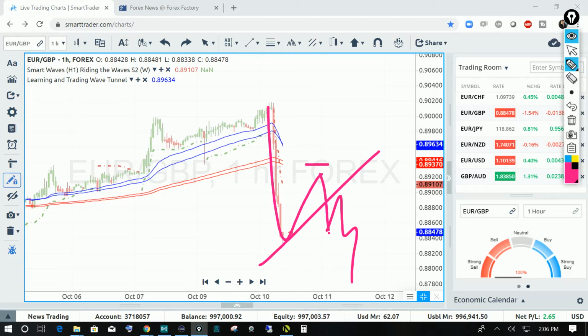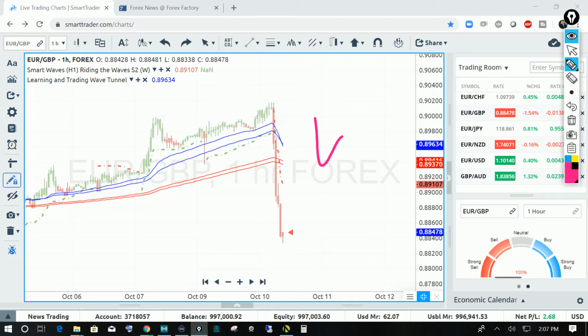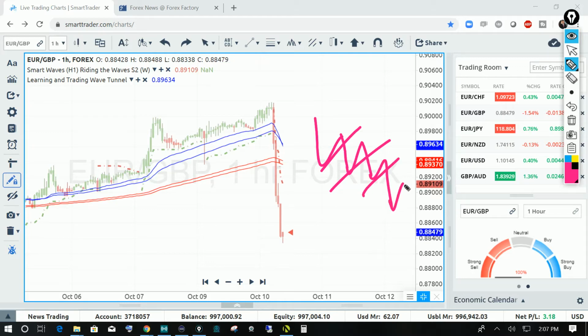Every time the market does that sort of move, all right? So it goes down, goes up, counter trend line, sell it. It goes up, comes down, counter trend line, sell it. And that's what you're going to do. You're going to keep doing this all the way down, and you're going to look for a 375 pip move to the downside. That's all you look for, 375 pips.